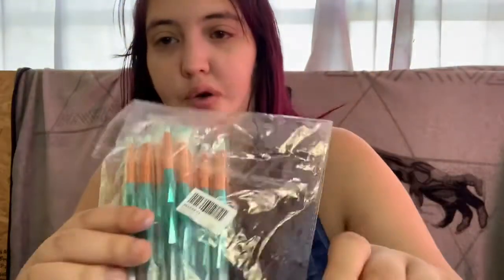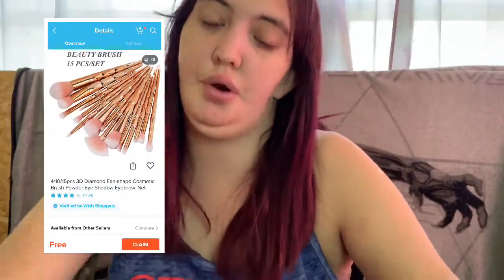And then the next thing I bought is these brushes. They're super cute.